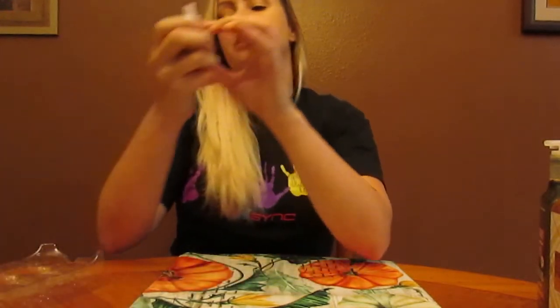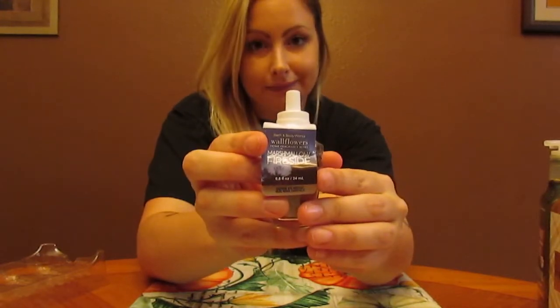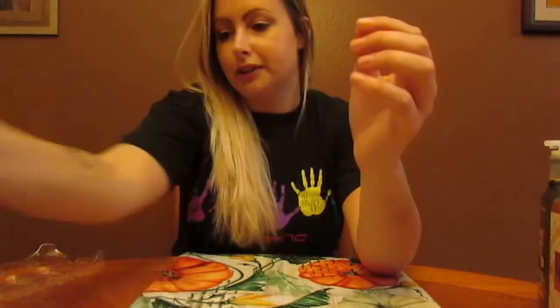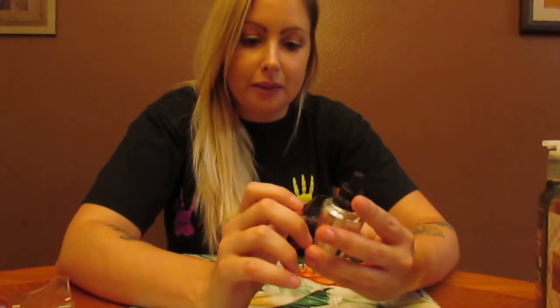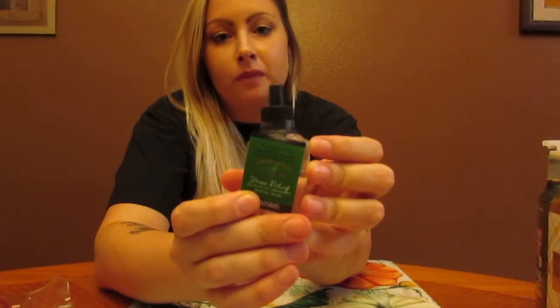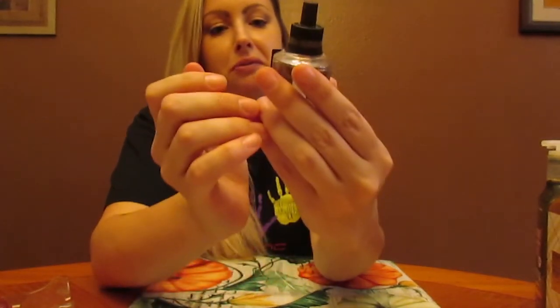Let's see, this one is Marshmallow Fireside. This one might smell a little bit burnt, but we'll give it a shot. Another aromatherapy. I'm really big into aromatherapy. I got an oil diffuser. I'll show you that in another video from Amazon. This one is eucalyptus and spearmint. I usually go for the lavender, but I figure I would try something new. We'll see.